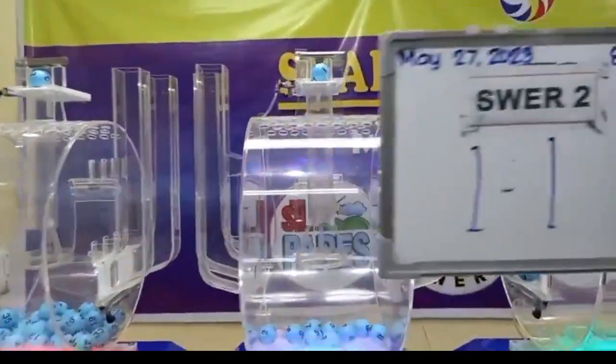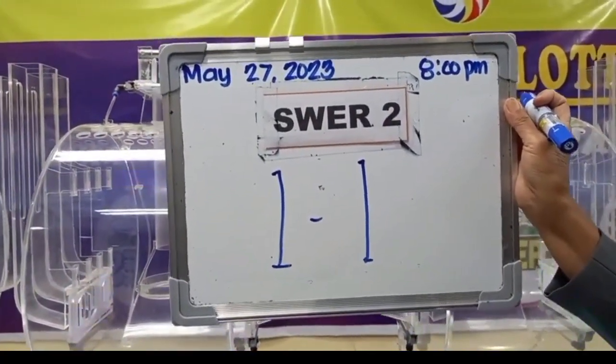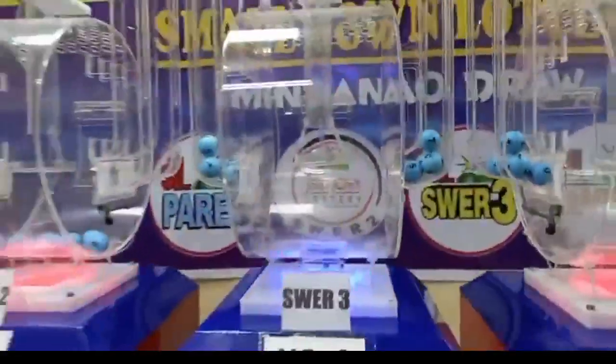Alright, so happy mini combination numbers for our STL Square 2 game for our 8 p.m. draw. It's 1 and another 1. Okay, and now for our STL Square 3 game.